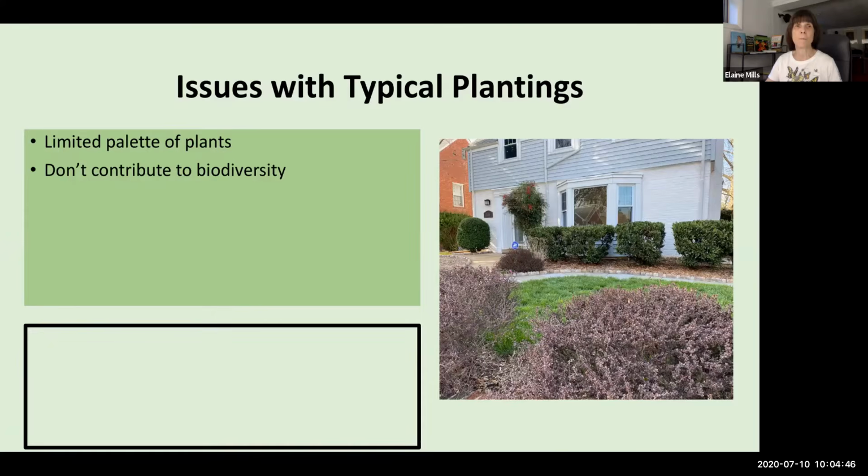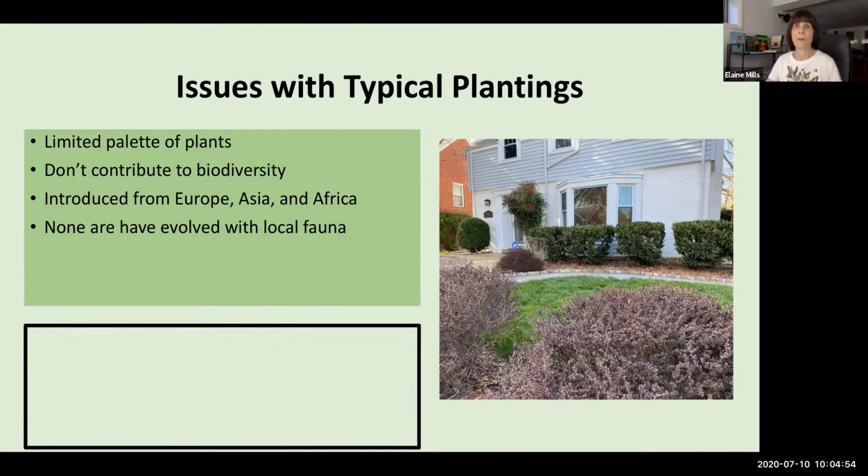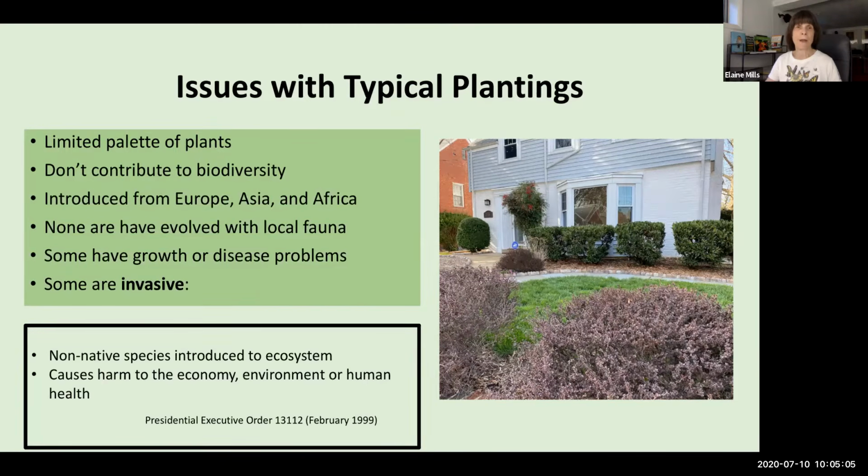These plants have been introduced from Europe, Asia, and Africa, and none of them have evolved with the local fauna. In addition, some have growth or disease problems, and in fact, some are invasive. Here's a definition of invasive based on a presidential executive order from 1999. That means that non-native, sometimes referred to as alien species, are introduced into a particular ecosystem, and they cause harm to either the economy, the environment, or human health.